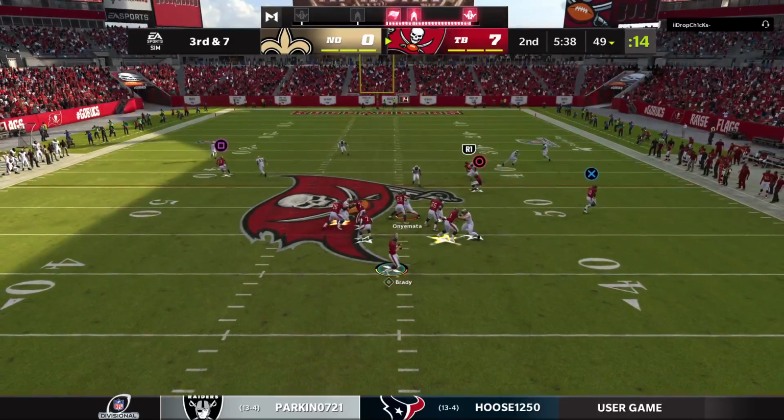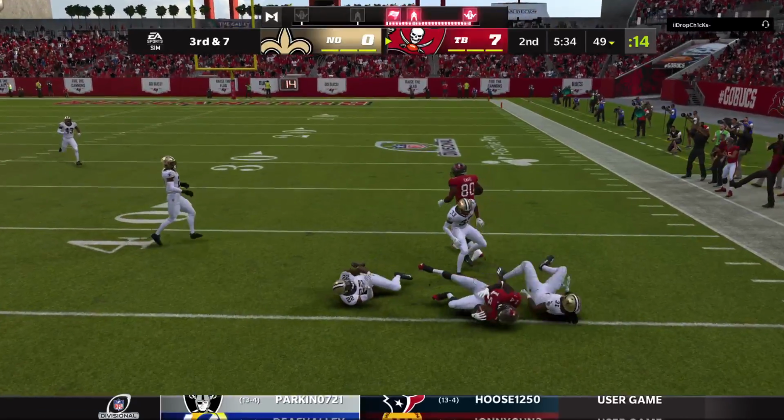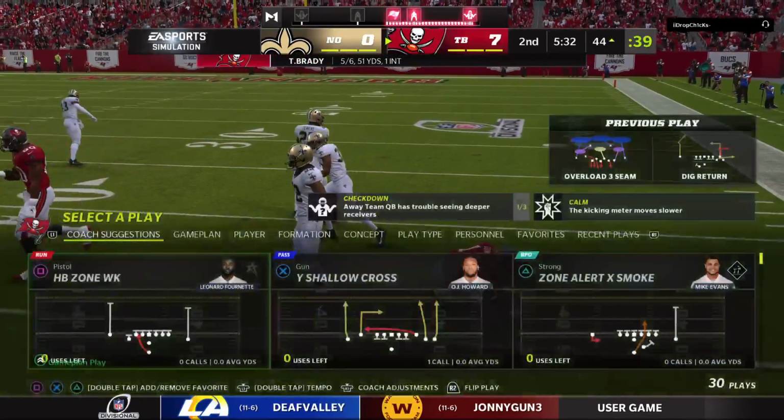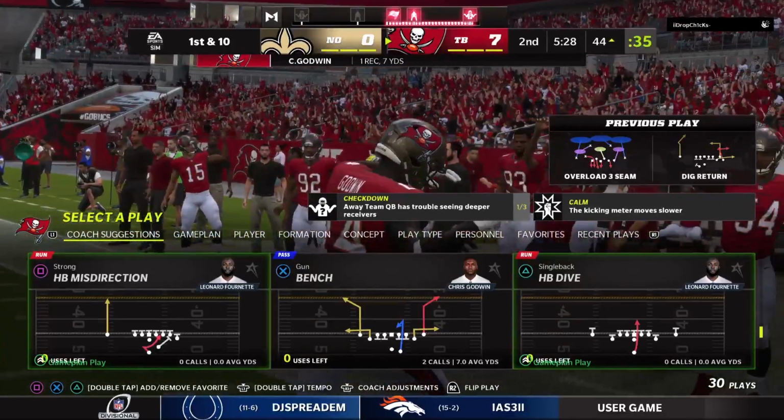To throw, it's Brady. And that's complete. It's Chris Godwin. And he is going to have the Buccaneers first down as they're able to get the 3rd down conversion.